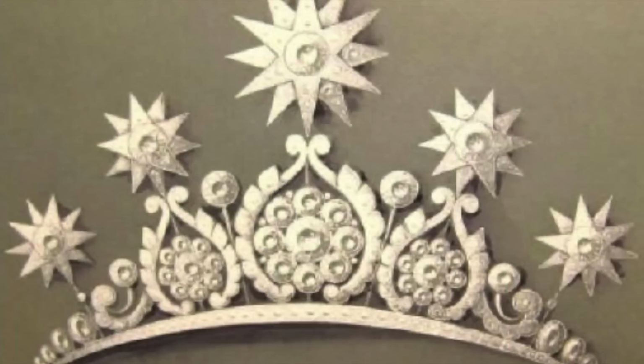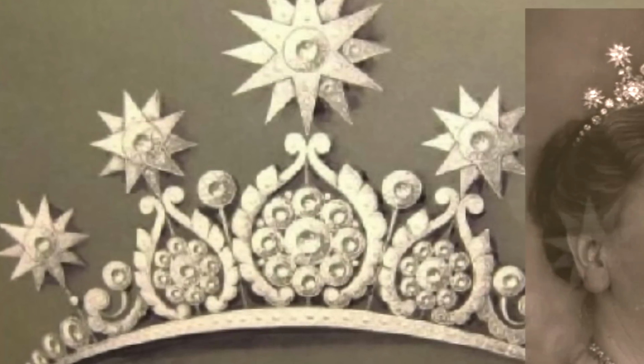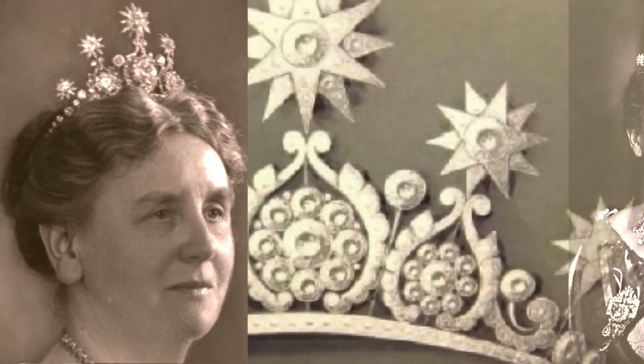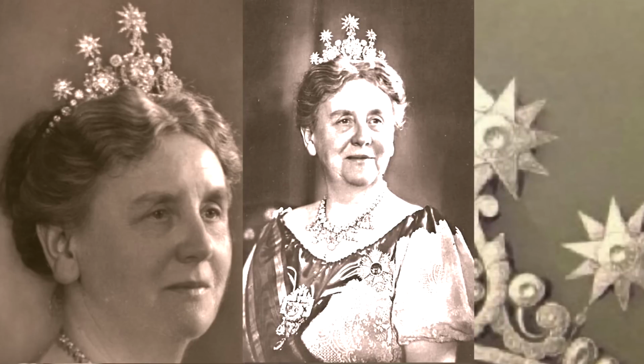Although it was commissioned for Emma by Willem, the tiara unintentionally turned into a posthumous gift. It was delivered to Emma at the palace shortly after her husband's death. Emma often wore the tiara topped with a series of diamond stars from her collection.